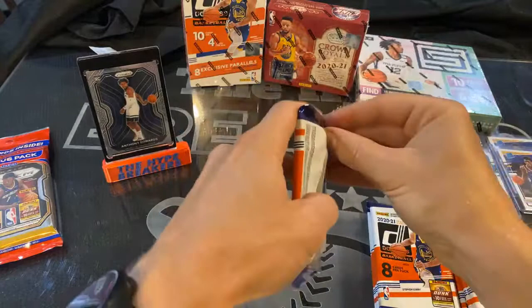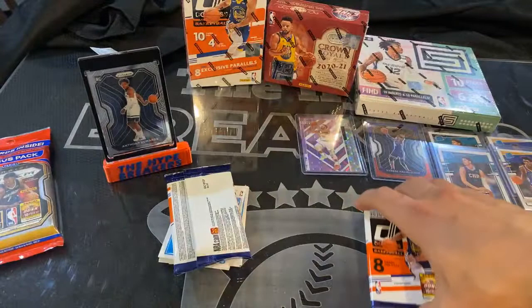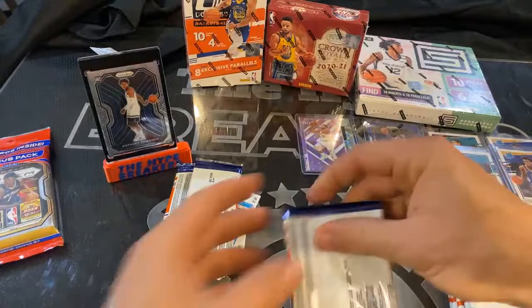Running out of real estate here with those cards. Really sweet Steph Curry diamonds. Anthony Edwards still in the slab stand. Two Lonzos, two Wisemans. Nice Halliburton. Several other good rookies.